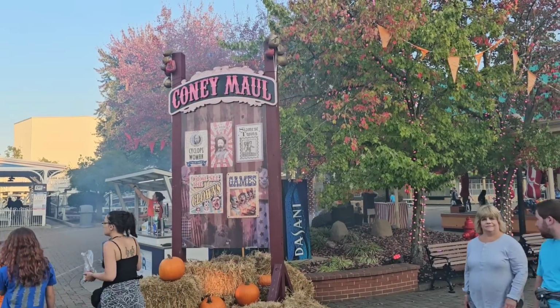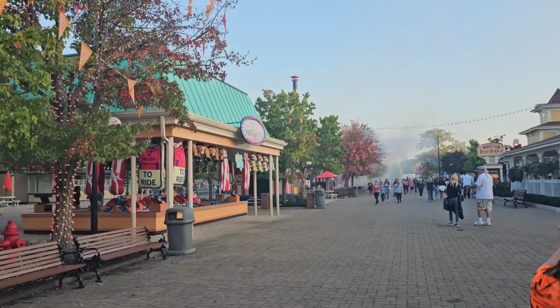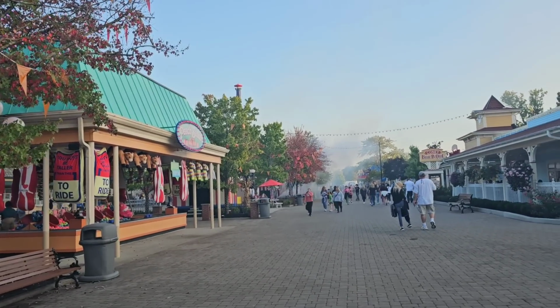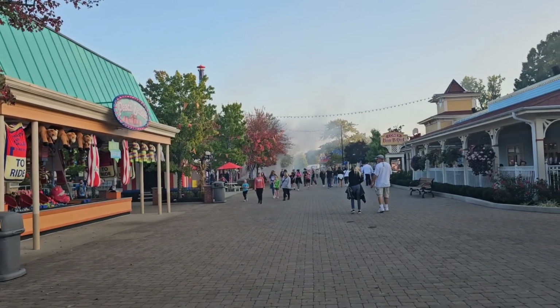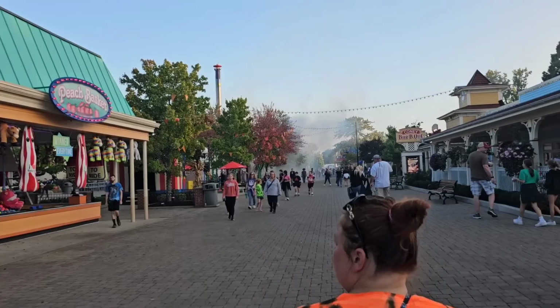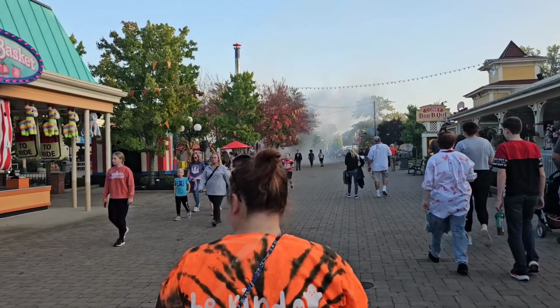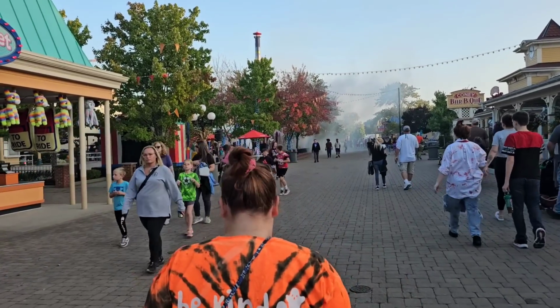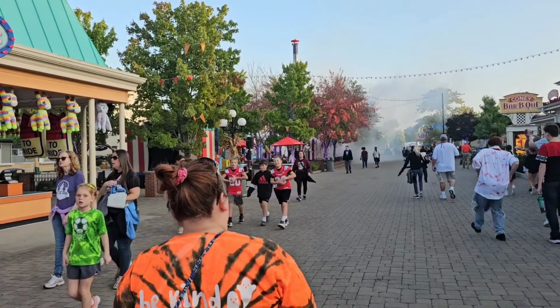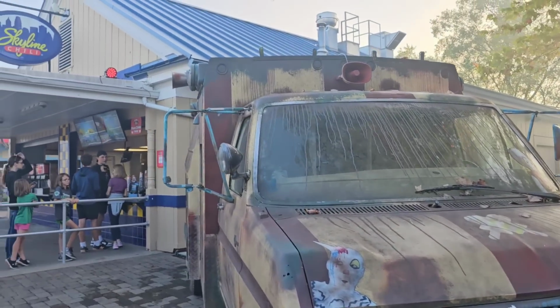Here we are entering one of the scare zones of Coney Mall. It's usually called Coney Mall, but today it is Mall, as in Mall you down. I think down there where the fog is where they try to come out and scare you. We're gonna walk past that after we eat. I think we're gonna have some Skyline, which if you're unfamiliar, Skyline is like a famous chili dog here in Cincinnati. Right here next to Skyline Chili.